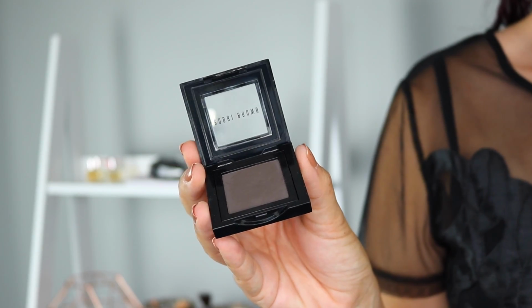So I had this Bobbi Brown eyeshadow. I bought it originally as one of the eyebrow colours to have in my kit for when I do people's makeup, and it is the shade Smoke, and it is such an amazing shade. I really do like the Bobbi Brown eyeshadows. I like how you can pop out the pan and put them in palettes.